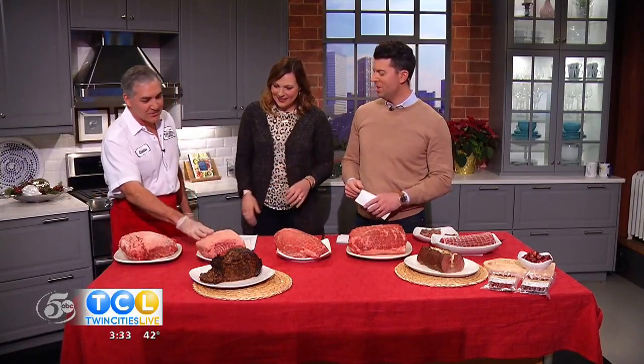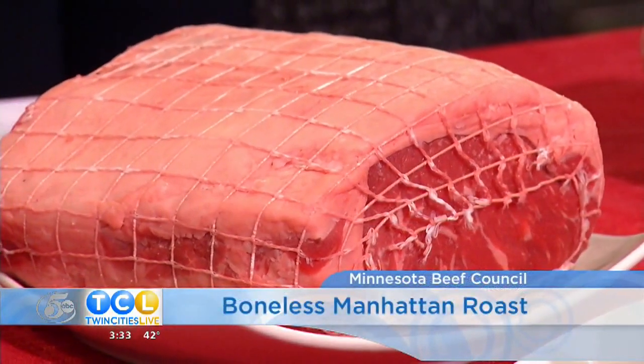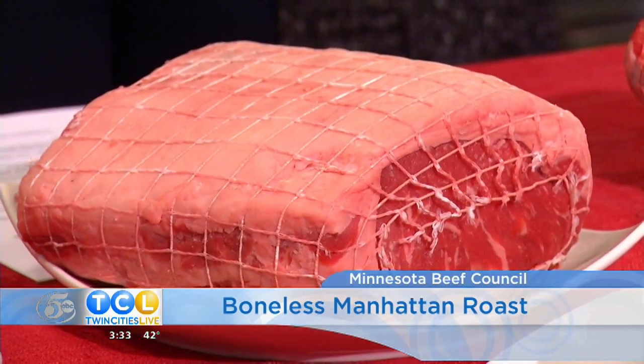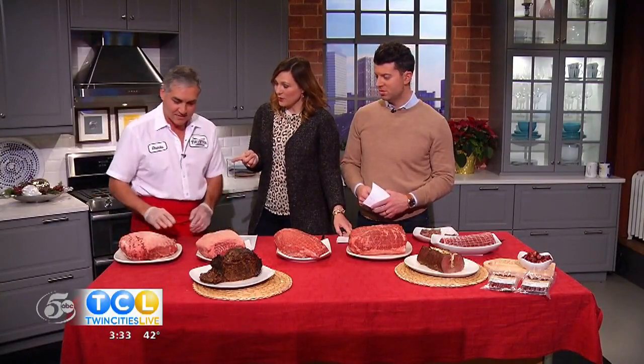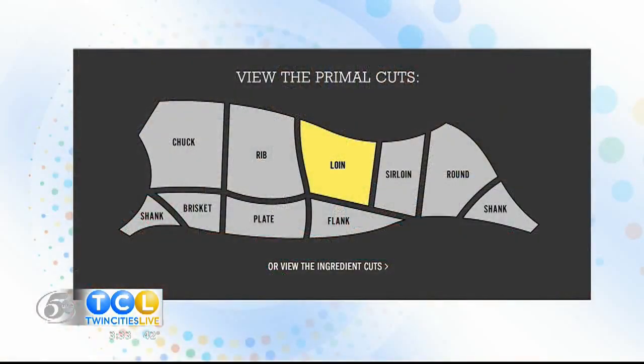Here's one I've never heard of. The boneless Manhattan roast. So what is this? This time of year, because the prime ribs are so popular, prices go up on them, quantities get tight. So what do you say, about 15 bucks a pound for that guy? $15 a pound? What are you talking about for this one? On this one, 10 bucks. 10 bucks.